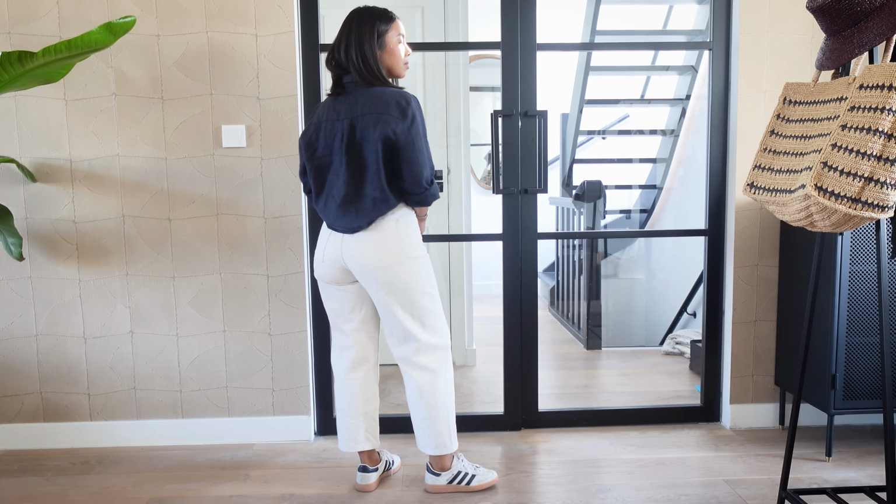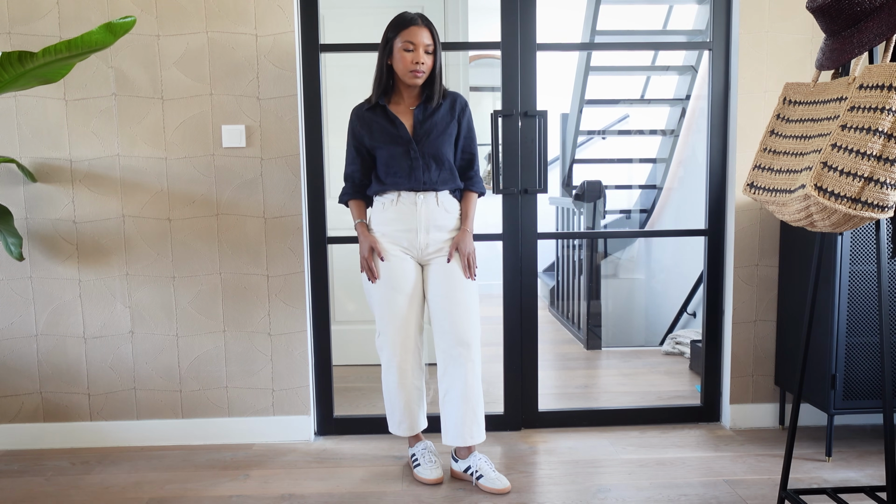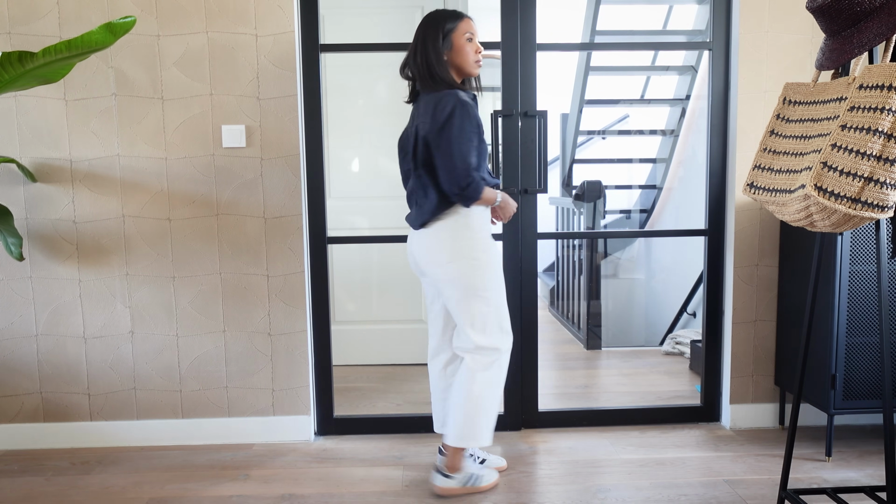This is from Mango from last year. It's a very staple piece that I wear to the office. I wear it casually as well. It's just a nice piece to have.